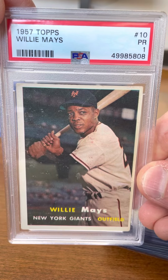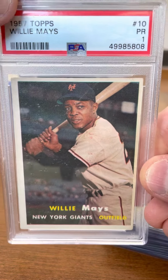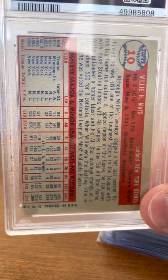I got this awesome Willie Mays 1957 Topps PSA 1. Beautiful card here. This is like my favorite vintage set. This is a great set.